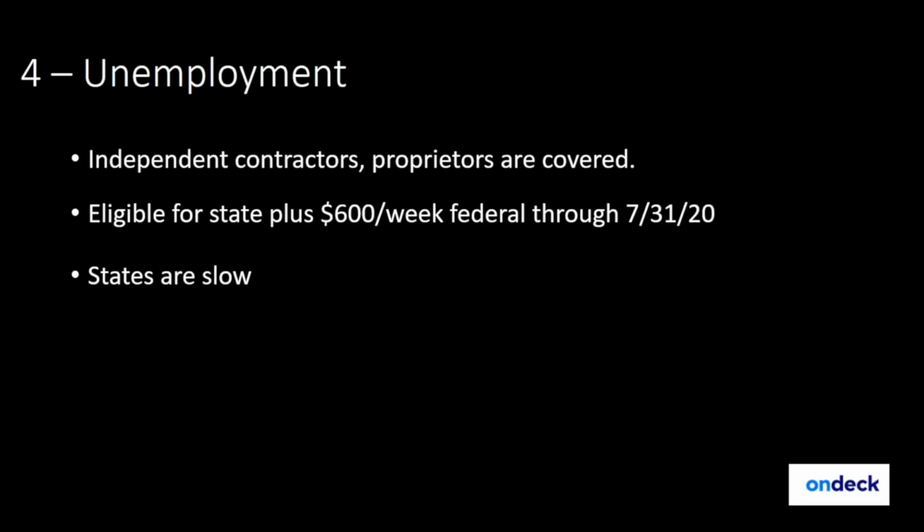Also bear in mind that a lot of these states are trying to update their databases and systems, which are written in very, very old programming languages. And oh, by the way, a lot of the state workers are working from home, so they're kind of disabled because of that. So it's a long process, and you're going to need some patience.